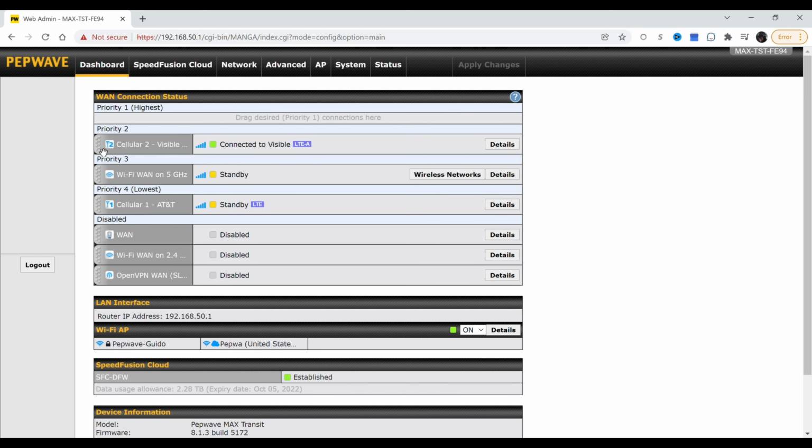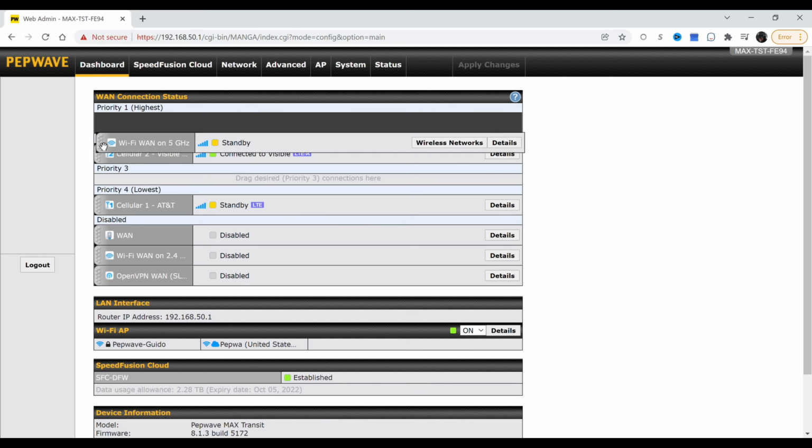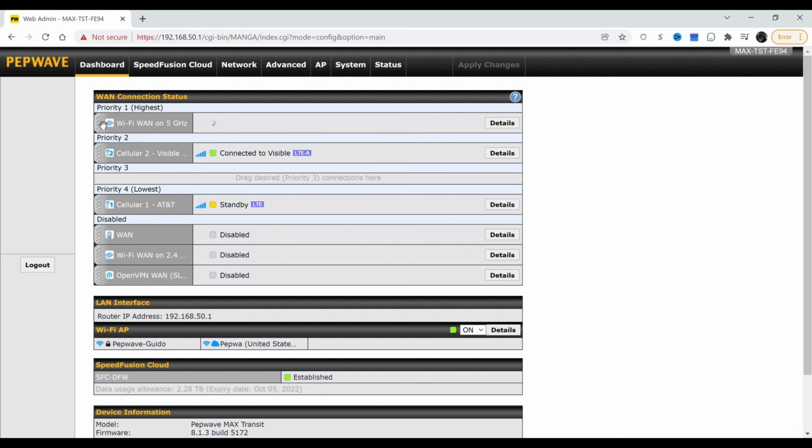But let's say, for example, we wanted to switch over to campground Wi-Fi as our first priority. All I need to do is drag this up and stick it in the highest priority slot. Now, while it's connecting, it'll still remain connected to Visible. That way it won't even drop a single packet before it switches over like that to our campground Wi-Fi.